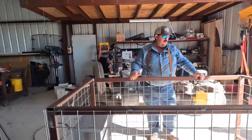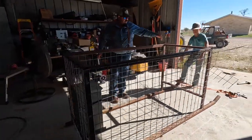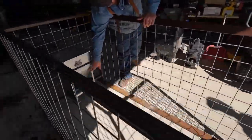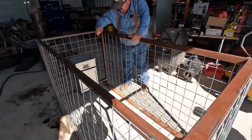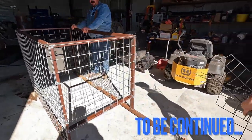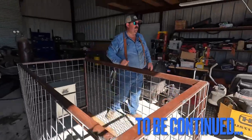Yep, we're done with the mobile dog feeder. So the dogs can crawl in under the front, come up here, use the self feeder, and then crawl back out. Looks pretty good. Y'all did a good job. All right, let's go put it out. Back the Ranger up.